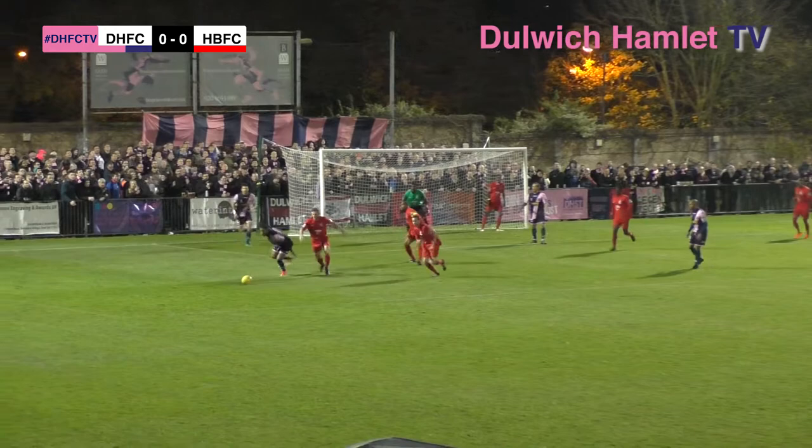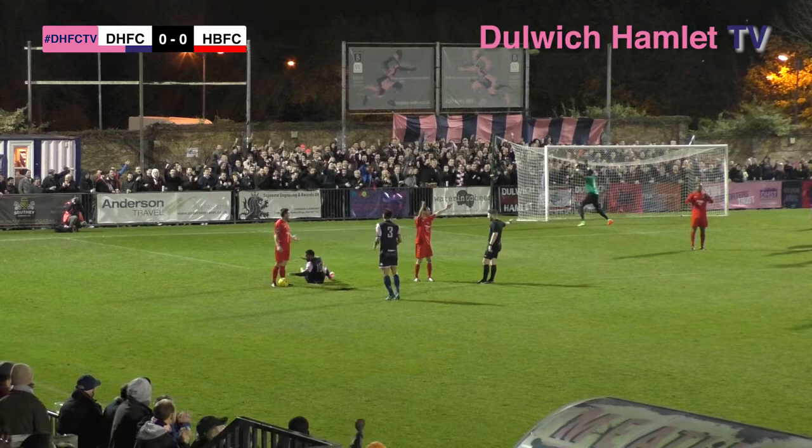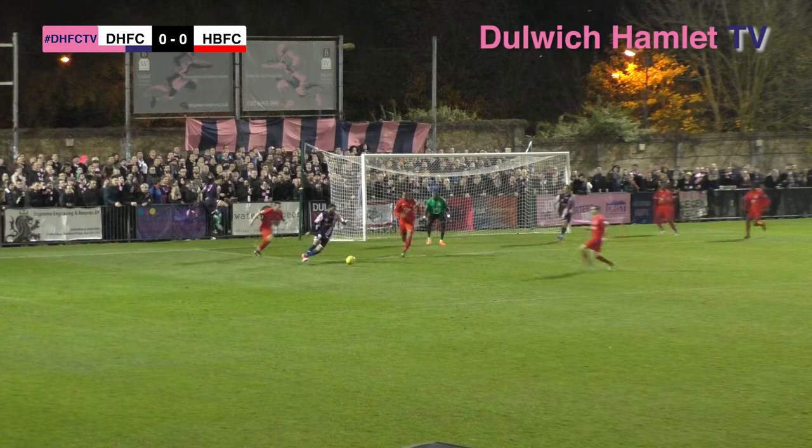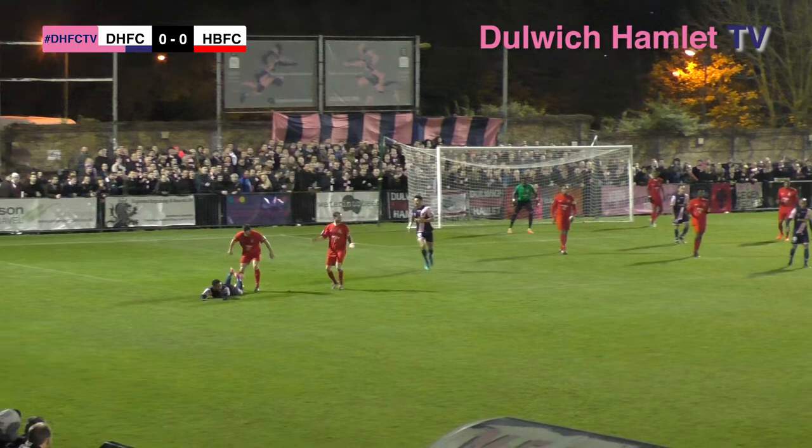Challenge. Tomlin goes down. He wins a free kick. Or is that a penalty, in fact? Well, it was clumsy. Just inside the penalty area. Gavin Tomlin going down. And Ashley Carew has a chance from 12 yards to give Dulwich the lead as a result.